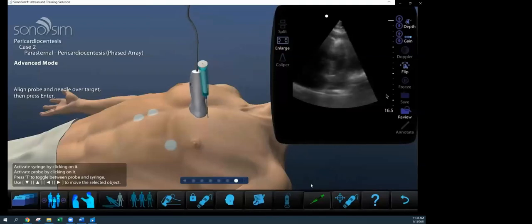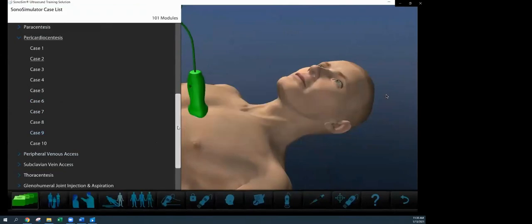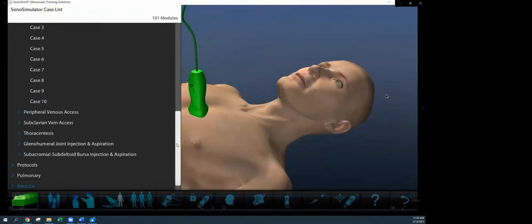And most importantly, they can practice on real patients, real patient pathology, and really learn ultrasound anatomy and be able to apply that towards performing a procedure. And then when they learn on synthetic 3D printed molds, they can further refine their expertise before actually practicing on a patient or performing the procedure on a patient.